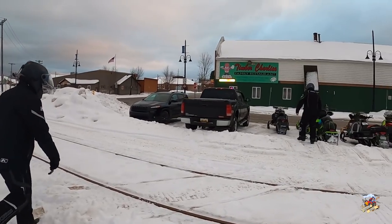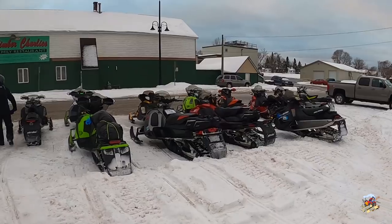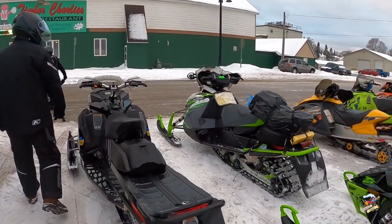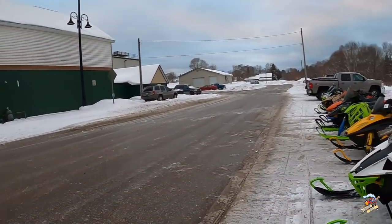Until we got up here to Newberry, got checked in the hotel, got the snowmobiles unloaded. It was later on in the afternoon. We did not get to ride a lot, but we rode a little bit. We rode into the town of Newberry, went to Timber Charlie's. Great restaurant here, let me tell you. I've been here before. Good place to stop on a snowmobile right along the trail, so definitely recommend that.